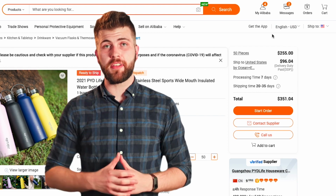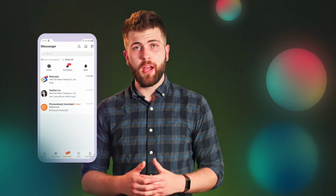Check the messages notification on the top right of the website to see if your suppliers have responded. Or you can also download the Alibaba app on your phone where you'll get notified whenever they respond.